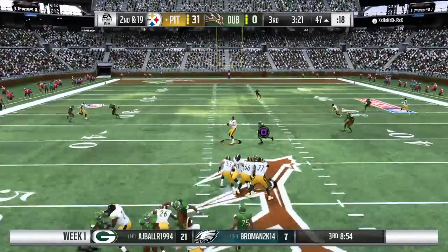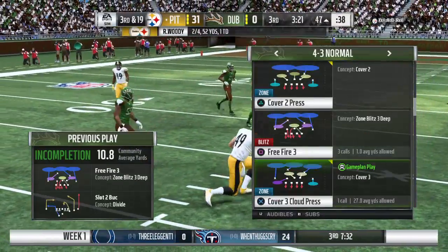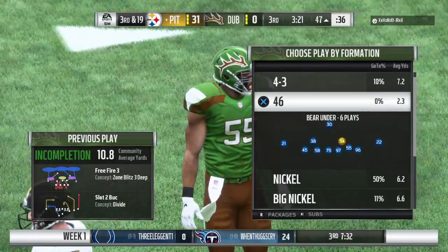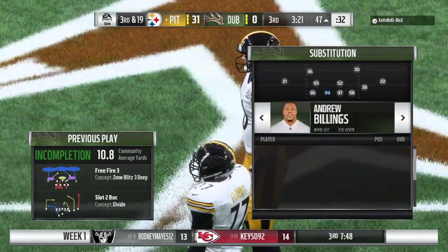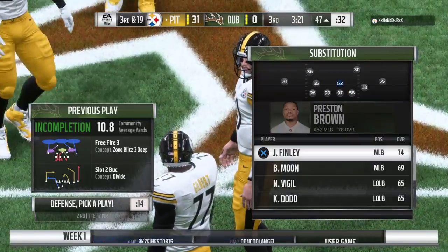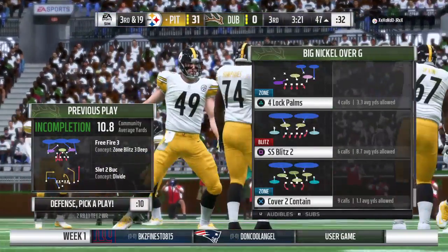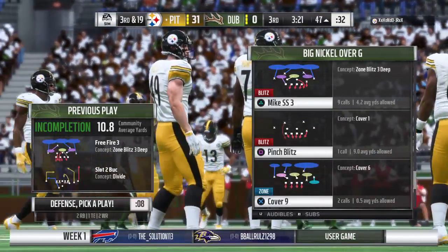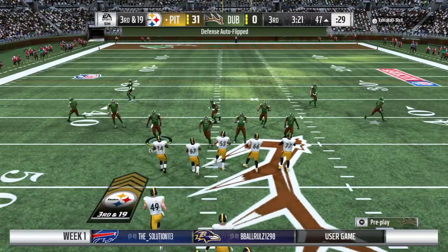Now a shotgun snap as they'll look to throw. And incomplete there. A nice hit jars the ball free and brings up 3rd down. Trying to get their tight end involved finally. That's the first time that they've looked his way. He's kind of been a forgotten man in this offensive scheme. Yeah, it didn't look his way at all in the first half. And I'll bet you the offensive coordinator made a note at the half and said, let's get him involved because he could be a big-time playmaker for us.